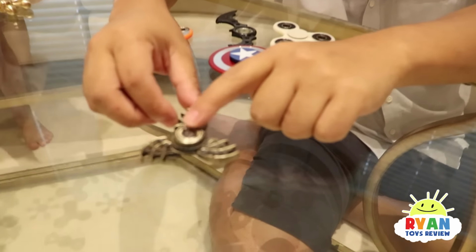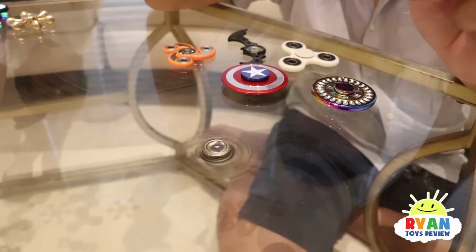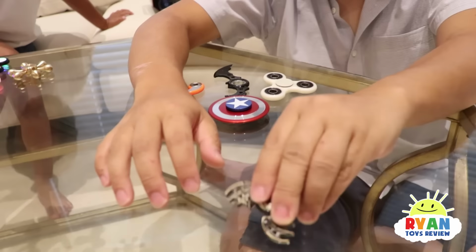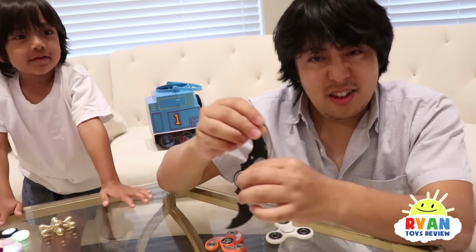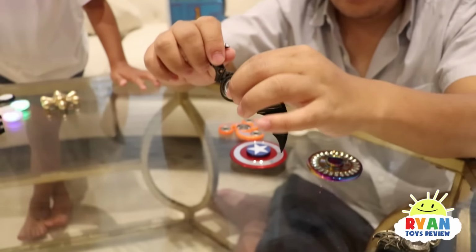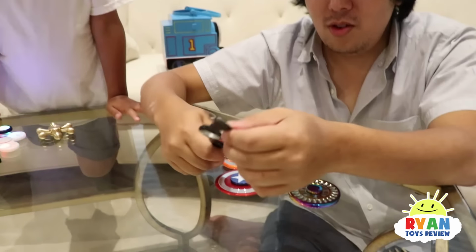First, this one. It has like an eye in the center. Yeah, it's like a dragon. You cannot do this one with the... So this one is a Batman one also. So you just do this and... You can't spin it with your hands. I don't know how to spin this. I cannot spin it. I know. I can't do anything. I just use it as a boomerang.